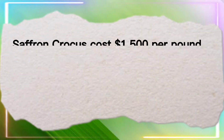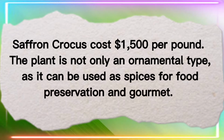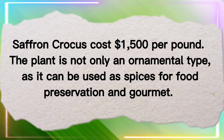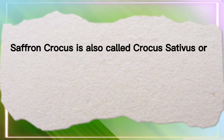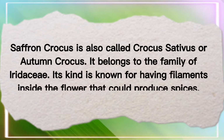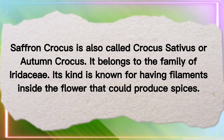Saffron crocus costs $1,500 per pound. The plant is not only an ornamental type, as it can be used as spices for food preservation and gourmet. Because of this, the saffron crocus was recognized as the most expensive spice in the world. Saffron crocus is also called Crocus sativus or autumn crocus. It belongs to the family of Iridaceae. Its kind is known for having filaments inside the flower that could produce spices.